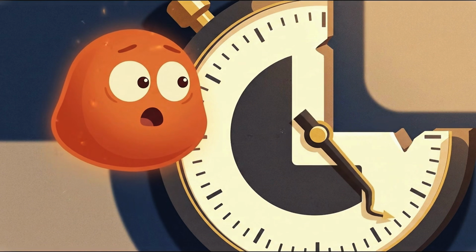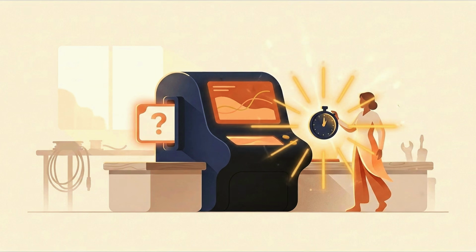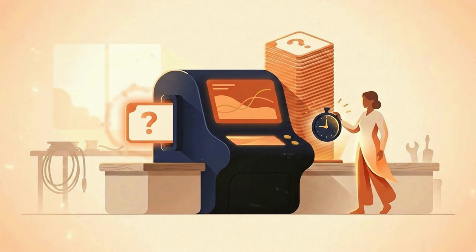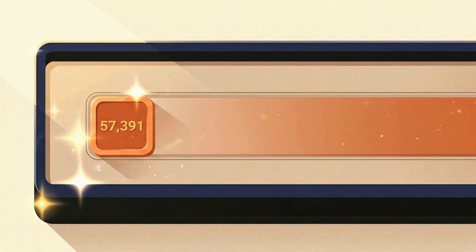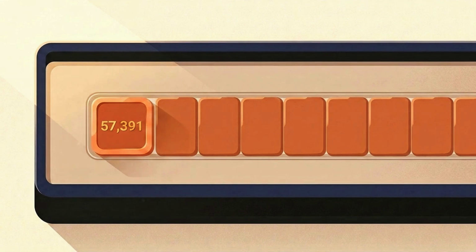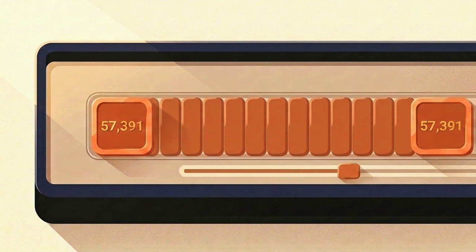Somebody sat down with a stopwatch and asked a production AI the same boring question a few hundred times. The task is almost insultingly simple. Take a random number, bury it near the start of a long block of text, and ask the model to read it back. Same question every time.